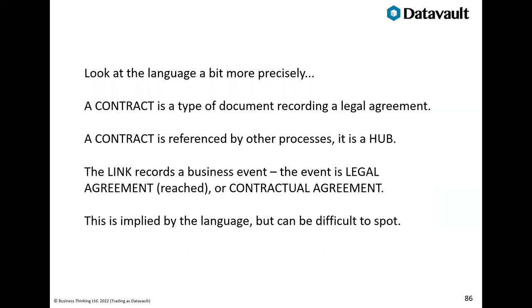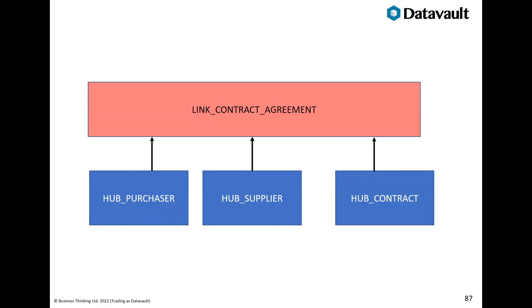we're using the word contract to describe, first of all, the type of document that records the legal agreement. But we're also using contract to describe the event that the agreement is being reached between two parties. So actually we have two things going on there inside the same statement. Contract being a document, and a contractual agreement being the unit of work or the event that's happened. So that can be implied by the language, but can be quite difficult to spot. And if you don't spot it, then you're yo-yoing between, is it a hub, is it a link, is it both? So you end up with a model that looks something like that. So you have your contract in there, and the link is more phrased around an event or a business process.